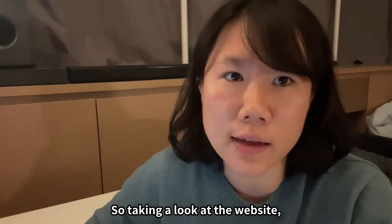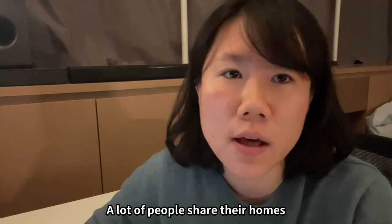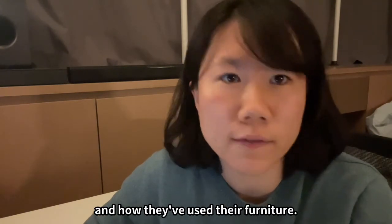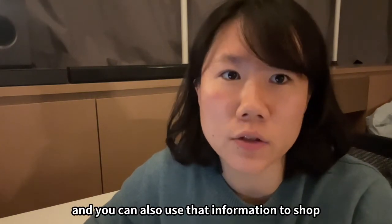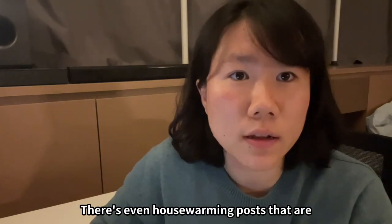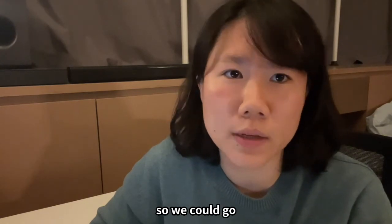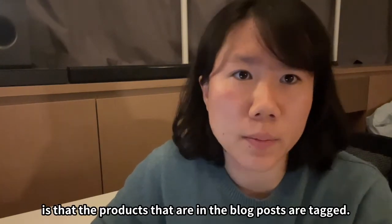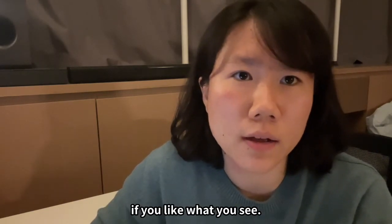So taking a look at the site, one of the best parts about this service is its community feature. A lot of people share their homes and how they've decorated their houses and how they've used their furniture, so it's very informative, and you could also use that information to shop and look at other people's homes. And there's even housewarming posts that are like in blog style, so we could go see how other people have decorated their homes. And what's interesting, the products that are in the blog posts are tagged, so you could go directly buy them if you like what you see.